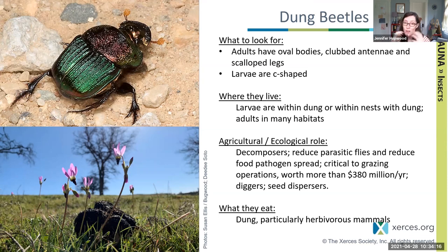So there's all these incredibly valuable services that they provide on farms as well as grazing lands. This is estimated to be worth about $380 million a year. It's almost certainly worth more than that.